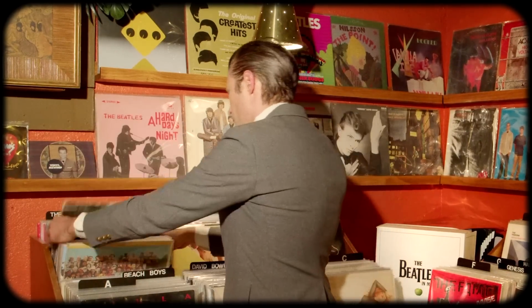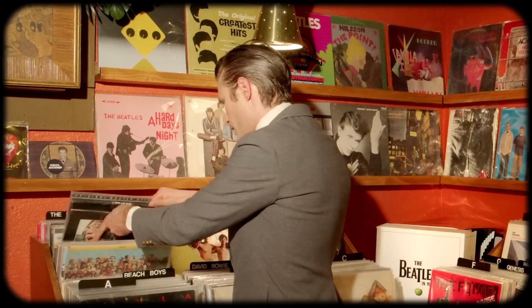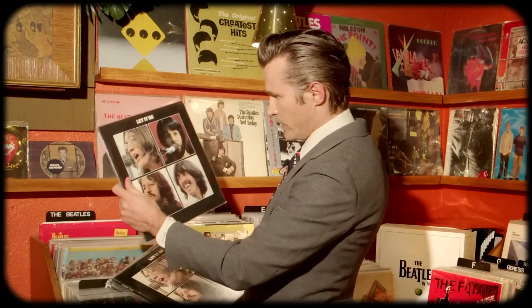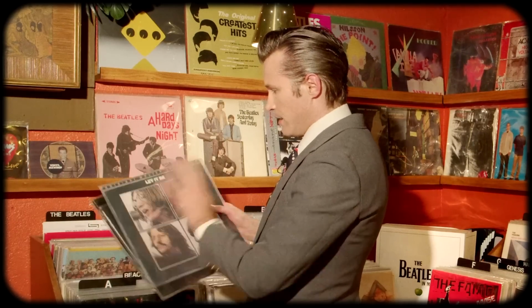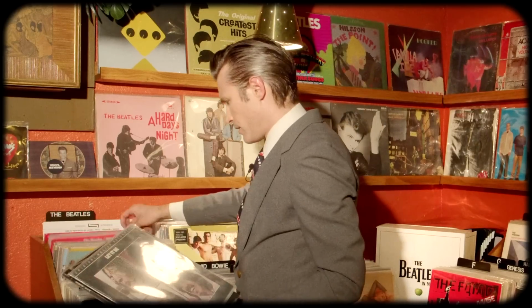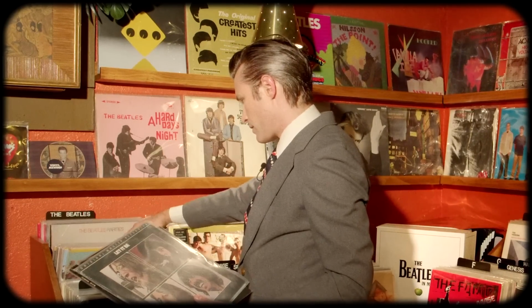And then moving on, we have a couple versions of Let It Be. This is a 2012 stereo. This is an original US pressing. MoFi edition, which I don't recommend either. I recommend the Giles Martin. And getting out of order here.